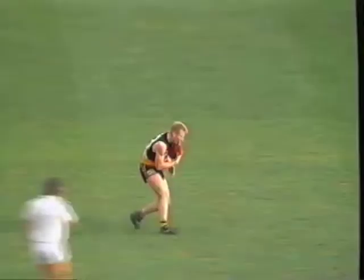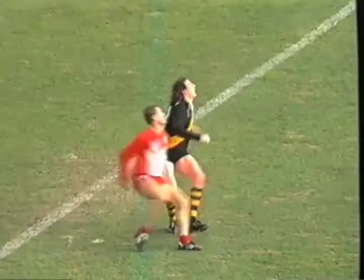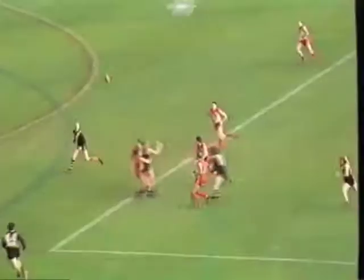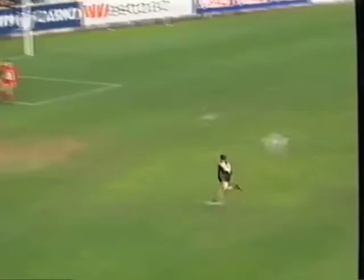Richmond led at every change to record a comfortable 33-point victory. The controversial Dermot Brereton finished his season, and the AFL tribunal dealt him a 7-match suspension after an incident resulting in a broken jaw to skipper Tony Free.